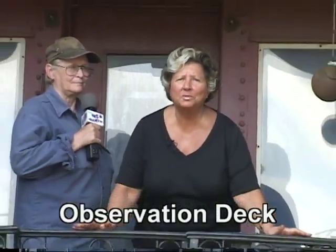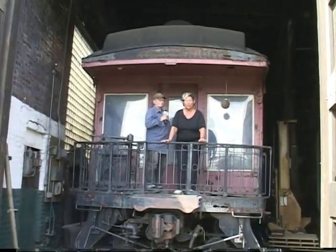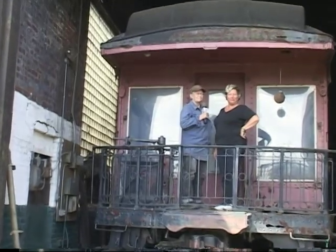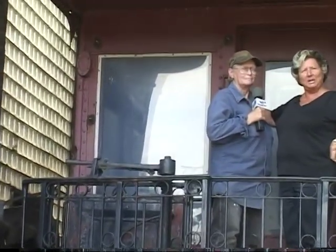We're on the back of a Pennsylvania Railroad business car that has, guess what? The back part, where everybody made political speeches and maybe even sang songs from the back end. A wonderful place. And I have met a nice young woman named Karen Bond, and she's going to tell us why she got interested in coming down here to volunteer her spare time.